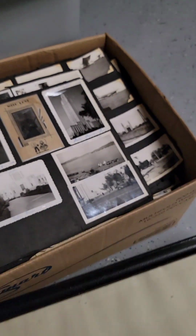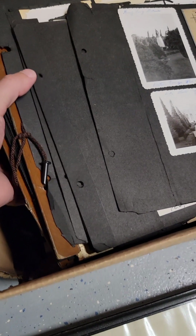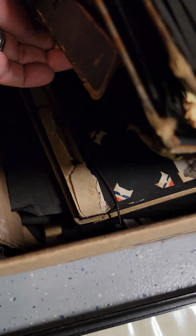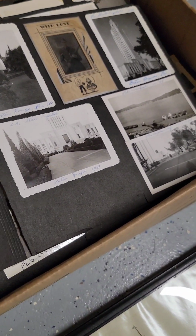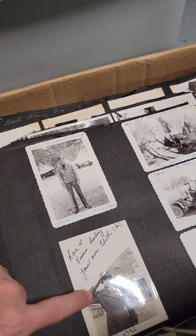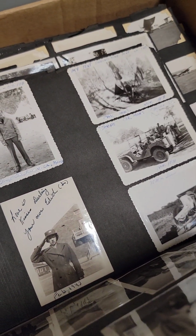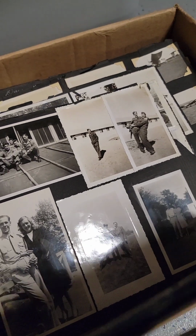So he threw that in, and he kind of forced me to take this entire box. He said he didn't want any more. It's different photos, not all military, but it's all from a veteran. This is a ton of photos, and a lot of them are, like I say, military. There's a WAC officer. She was in training, I believe. They're not all military. Like I say, I kind of got those at the top here.